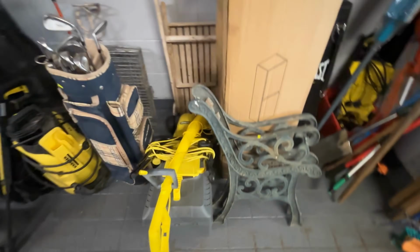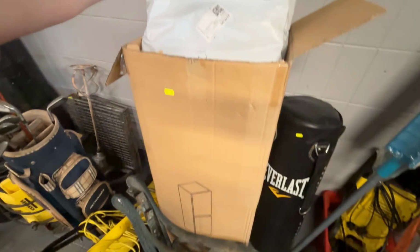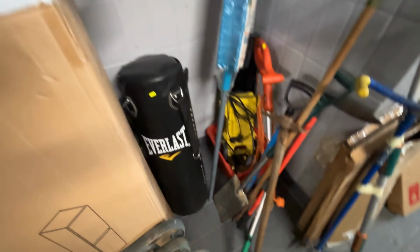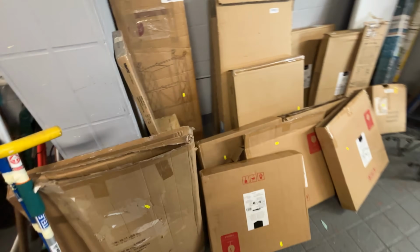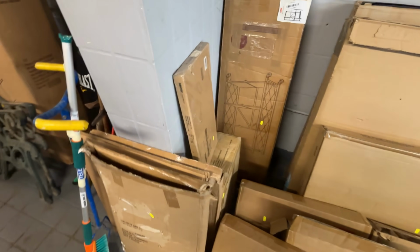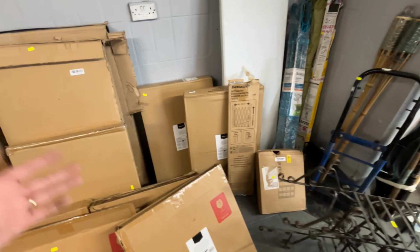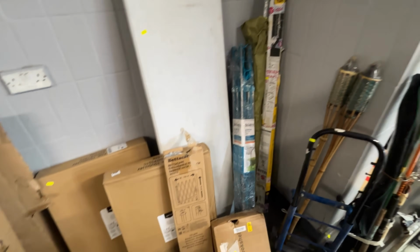There's just so much gear. I don't know how much more there is to go yet. I don't think we're even halfway through the sneak peek yet. As you come up here, there's more garden items, strimmers, punch bags, brand new washing lines there, and then all of this stuff here is brand new as well. There's various racking systems, shelving systems, there's tables in there, there's all sorts. More brand new items down there.